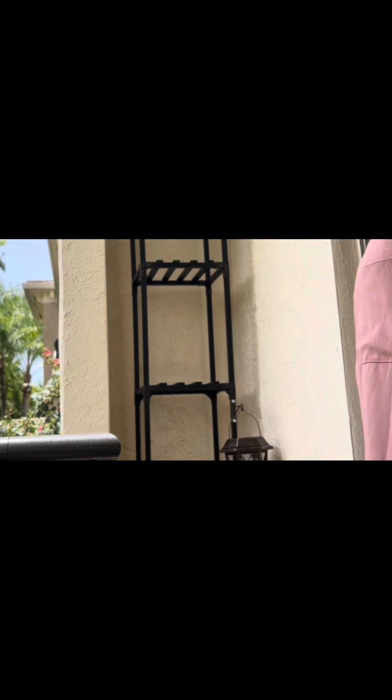Off camera, I screwed in a little hook that came with these 2 lanterns. It was $30 for a set of 2 and they're solar powered, which is awesome because it's not exactly like I can plug stuff in with a sliding door.